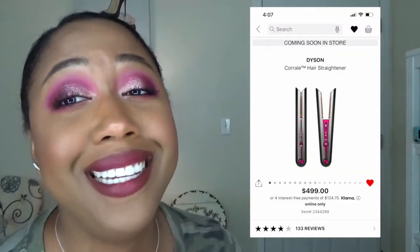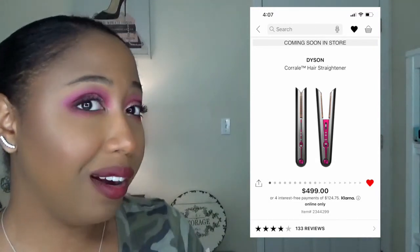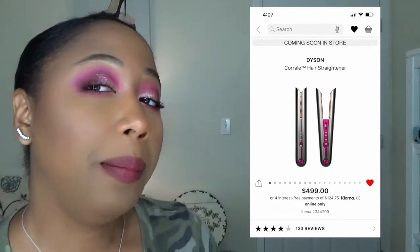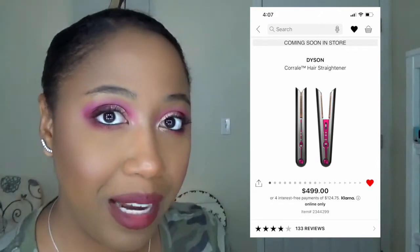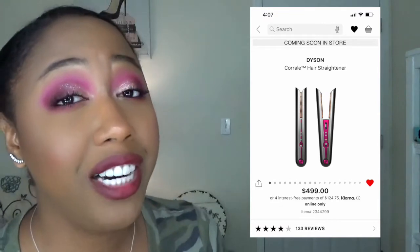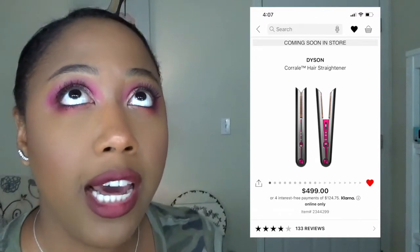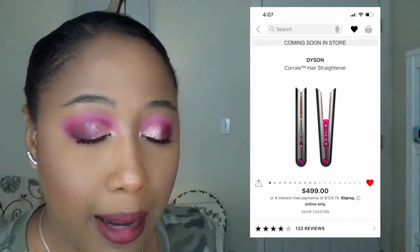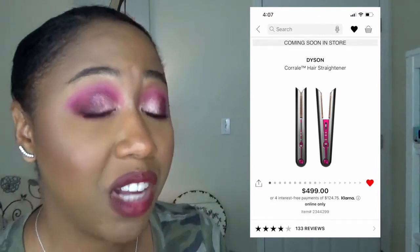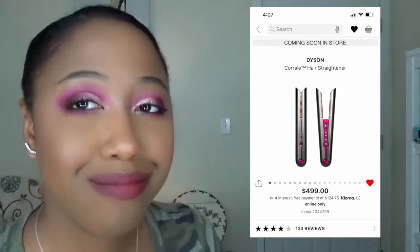First up on the list, I actually have a hair product. So this is going to be a Dyson Corral hair straightener. Just look at it. It's cute, right? But the price though is $499, which I don't think I would ever be able to do in real life, but in my imaginary Sephora cart, it's gonna be in there. I didn't want to try the blow dryer, so I was excited when they came out with the hair straightener. And maybe one day, just maybe, I'll feel like spending $500 on a straightener. But until now, it'll be in my Sephora cart, just so I can look at it.